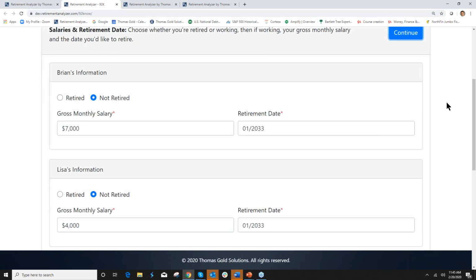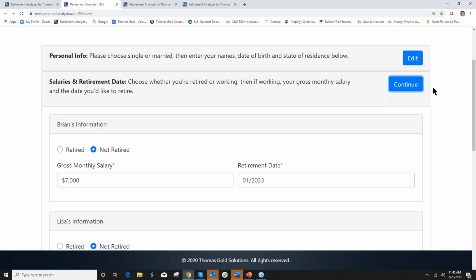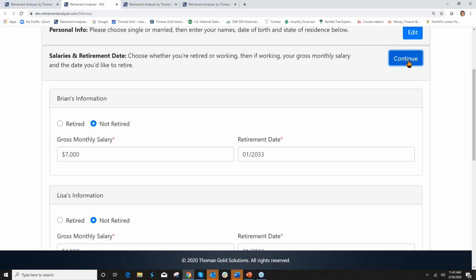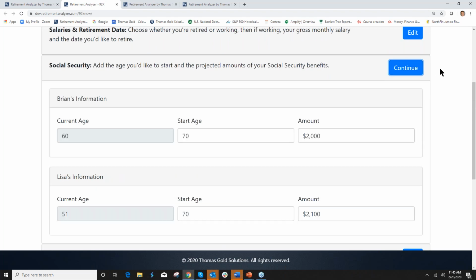Okay, and we want to know about their salary. Are they working? If so, input a salary. If they're retired, that's fine too. And we want to know about a hypothetical retirement date. Okay, now when we scroll down to the Social Security section, we want to know if they're drawing. If they've not yet started drawing, we want to know the age at which they anticipate doing so and the benefit that's attached to that.